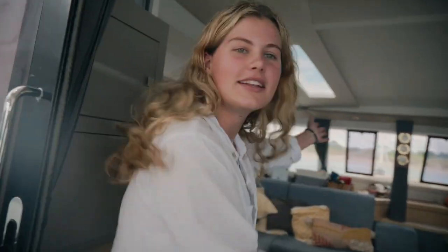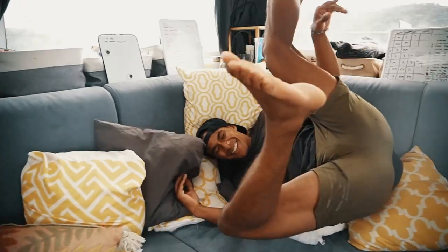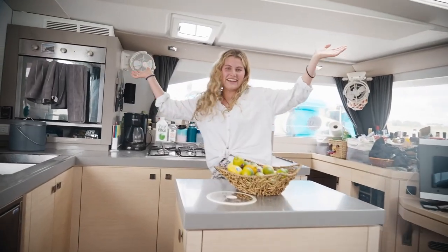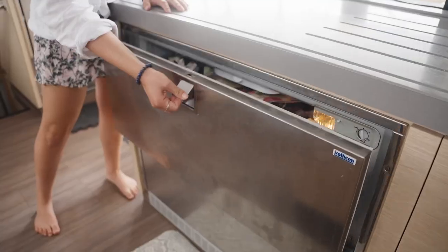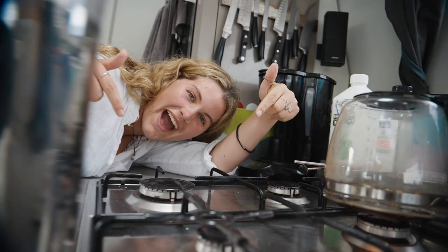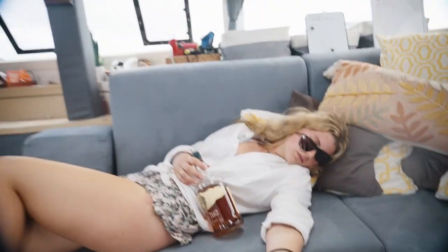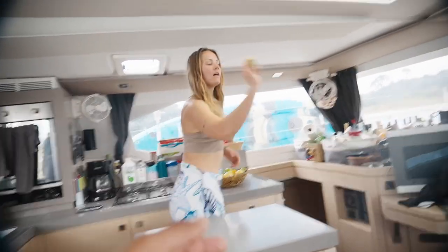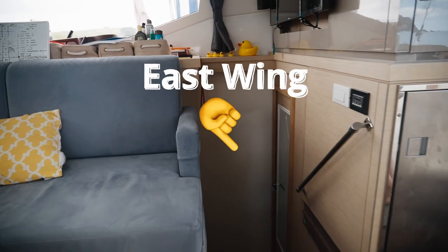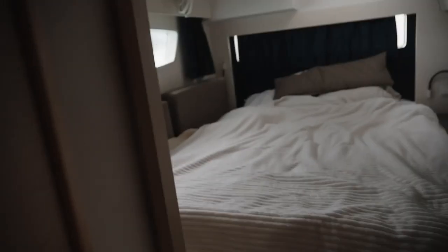First up, we have the living room. And over here we have the kitchen! Now you've seen the upstairs, we have two downstairs. We have the west wing and the east wing. And let's start with the east wing.